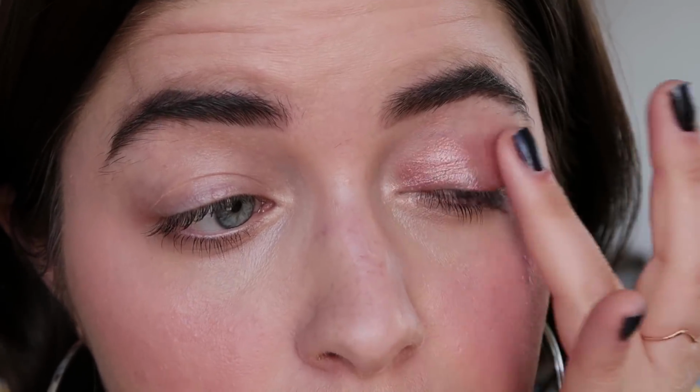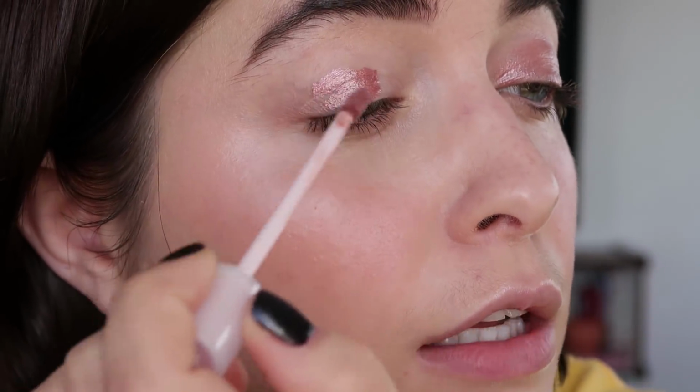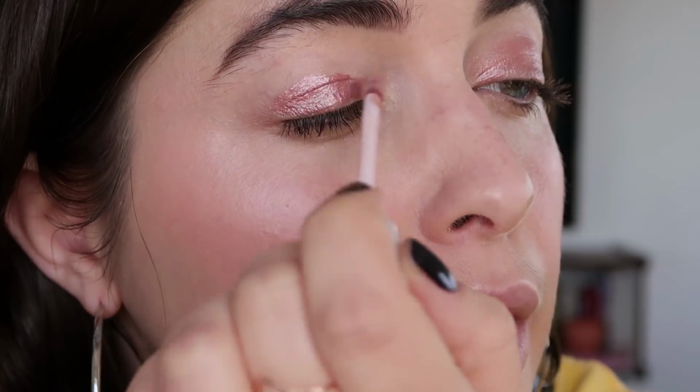Sorry, I'm just putting this all over my lid, like that. And then I'm gonna just take my ring finger and tap it in. You can use a brush. For cream products, usually I just like to use my finger to blend it. Look how pretty that is. And you can leave these sheer or you can build them up. We'll see what kind of look we want. I'm just kind of winging this.